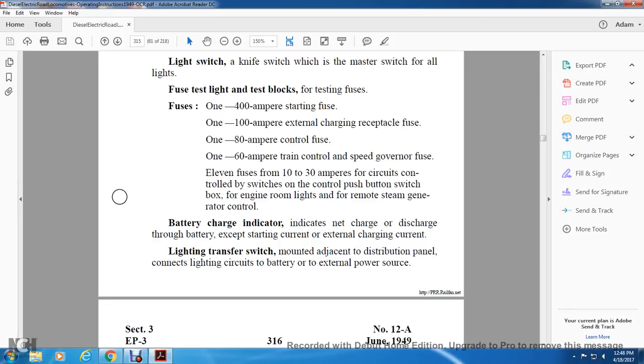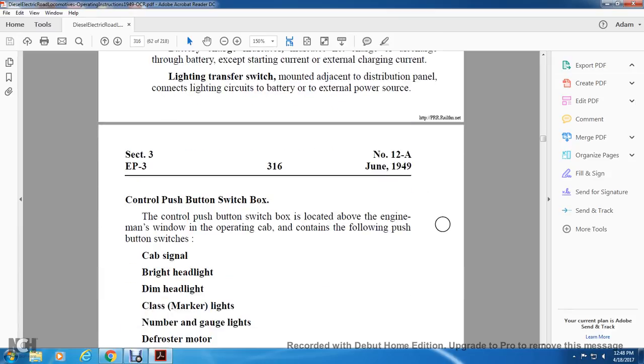Battery charging indicator: indicates the net charge or discharge through the battery, except for the starting current and the external charging current. Light transfer switch: mounted adjacent to the distribution panel, it connects the light circuit from the battery to an external power source.